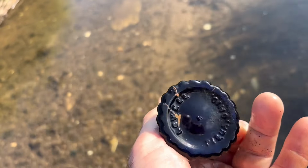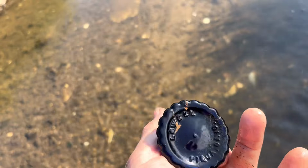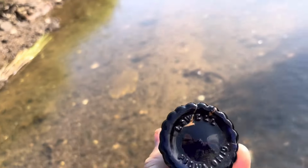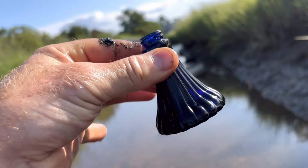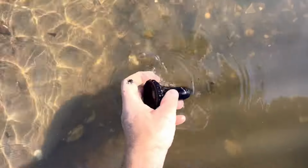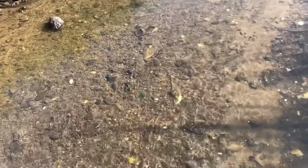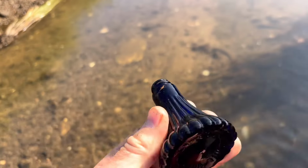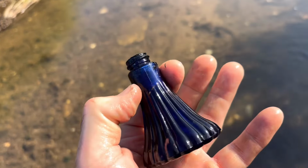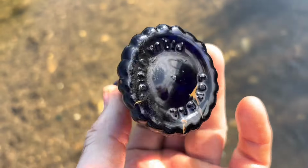I'm gonna say it might have been a, what's it say? Piqua, Ohio, Lowell perfume maybe. But that is not your typical cobalt blue shaped bottle. That's a great one. Winner, winner, winner, turkey dinner. Yes. I feel like I should sing a song. Don't worry. Wow. Another good find for today.